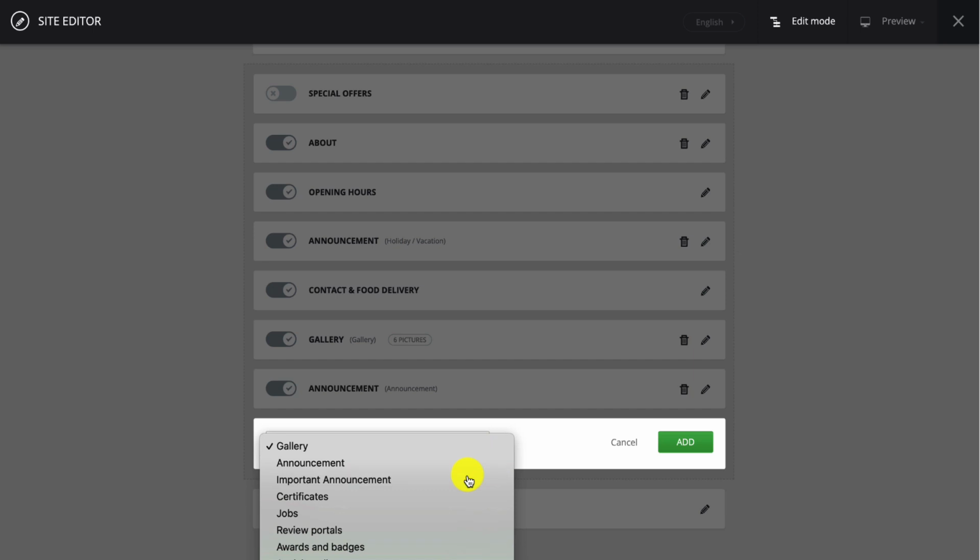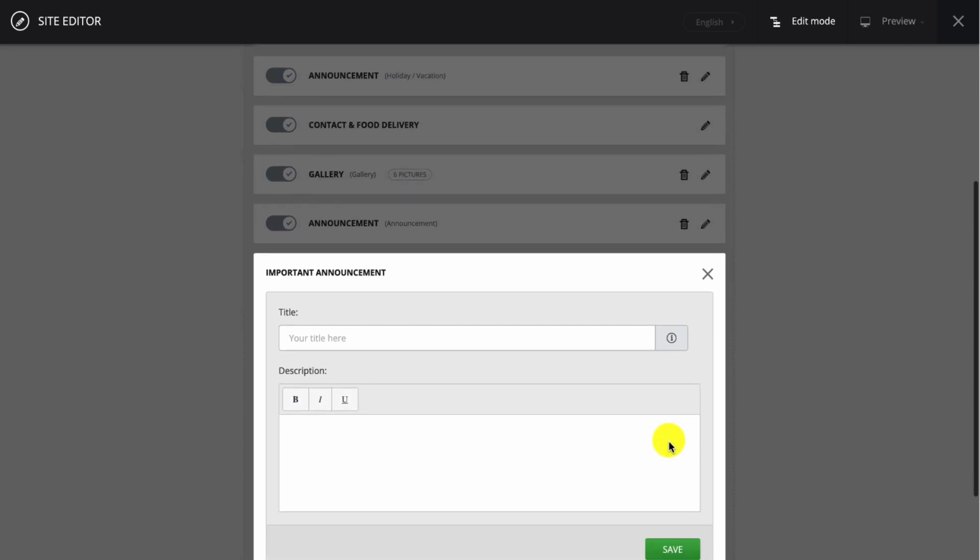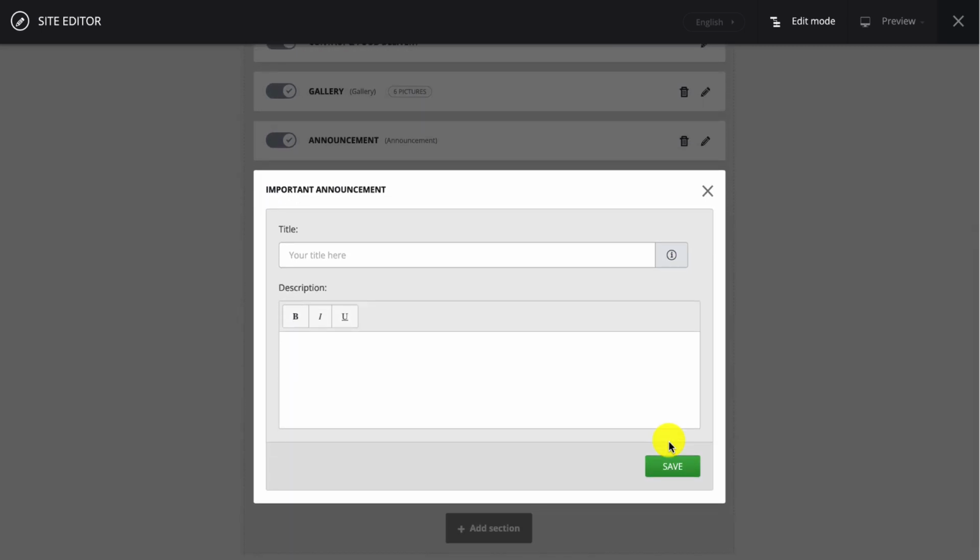The important announcement section will be displayed at the top of the website as a red banner. Restaurant owners should give the announcement a title. Then type in their desired text.